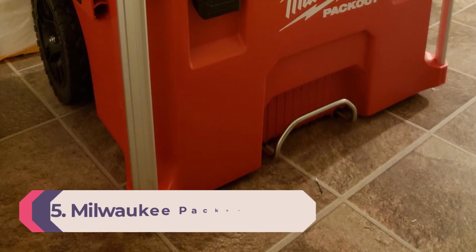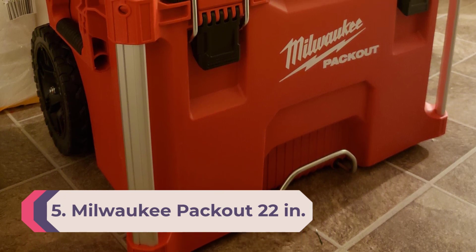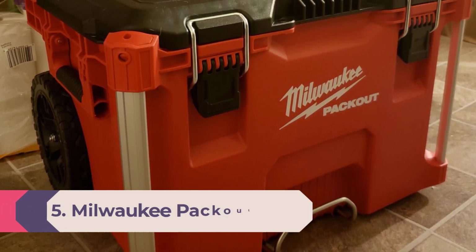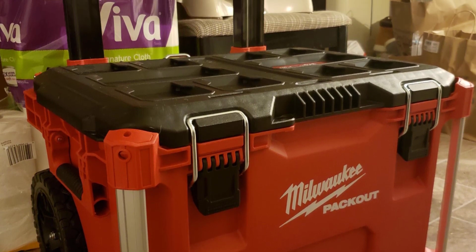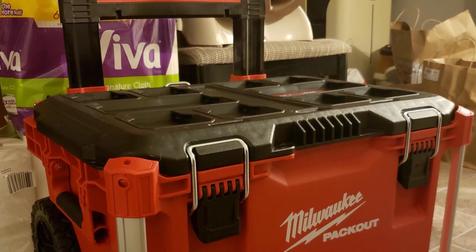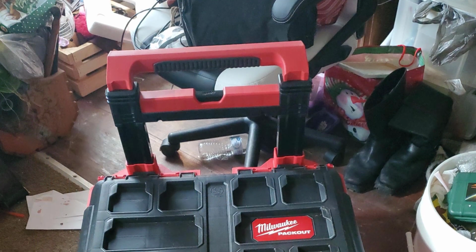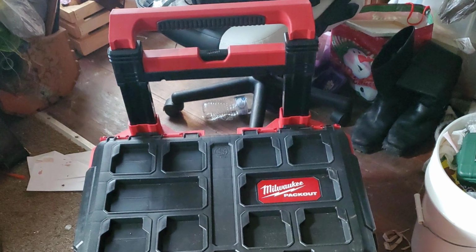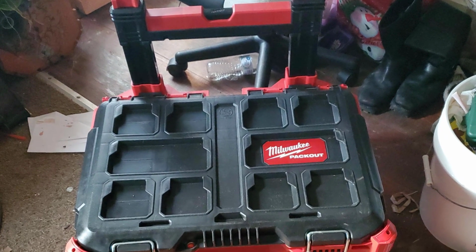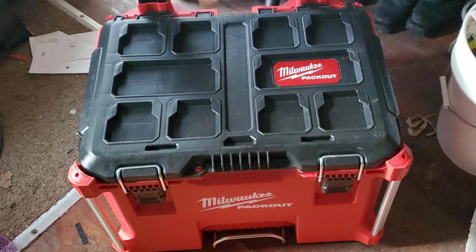Number 5. Milwaukee Packout 22 inches Rolling Tool Box. From the same manufacturer as the Milwaukee Power Tool line comes the Milwaukee Packout Rolling Tool Box, which has an industrial-grade extending handle for pulling and an open storage interior. When empty, it weighs less than 24 pounds, and it can also be stacked with other matching Milwaukee Packout toolboxes.